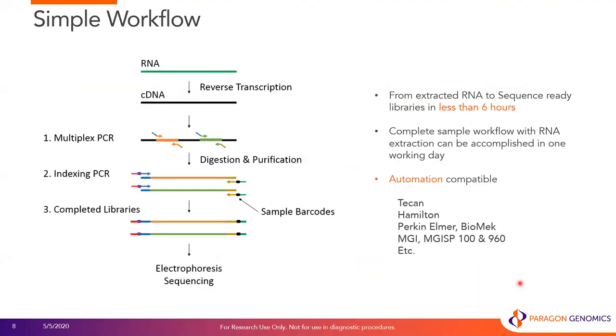Let's look at the library prep workflow a little bit more in detail. We pride ourselves in our simple workflow, but let's look at it. The SARS-CoV-2 panel starts with the reverse transcription of the RNA. The cDNA is then carried over to our standard CleanPlex workflow, which starts with a Multiplex-PCR with target specific primers, and then followed by a digestion step in the form of a heated incubation. Then lastly, an indexing PCR step that barcodes and attaches the appropriate sequencing adapters to your samples.